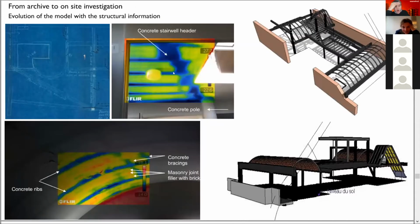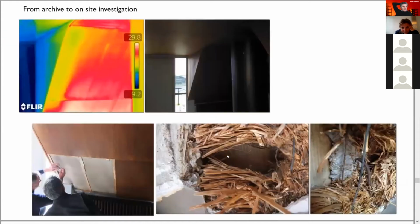These are infrared investigations that allow us to verify the archive documents. These are beams, concrete beams, and concrete ribs of this vault. Actually, it is this vault that defines the volume and the internal space of the apartment. Then we moved on to some in situ non-destructive or slightly destructive investigation, crossing with the thermal camera, and we found this kind of material in place that is a material to insulate, a material that Le Corbusier often used in his buildings at that moment.